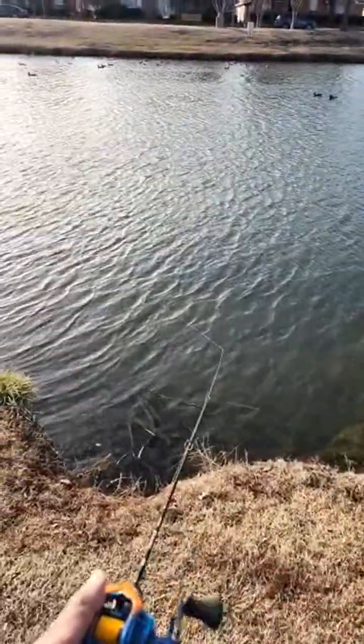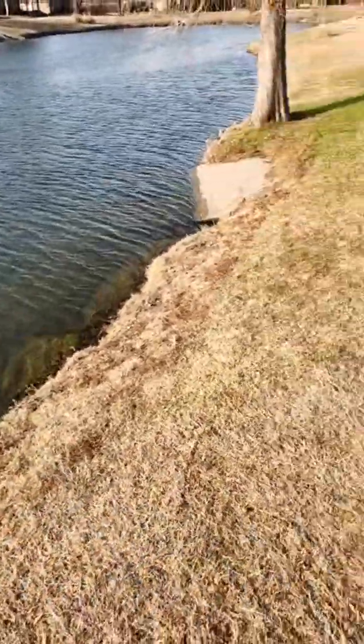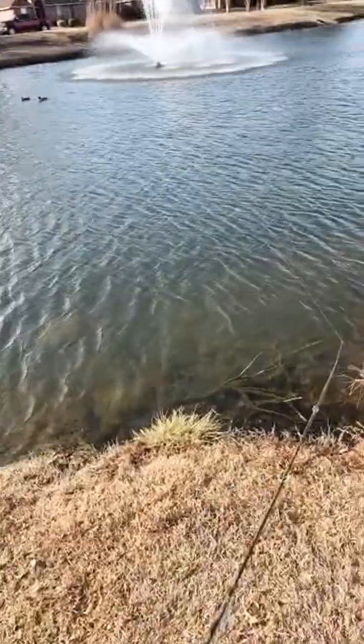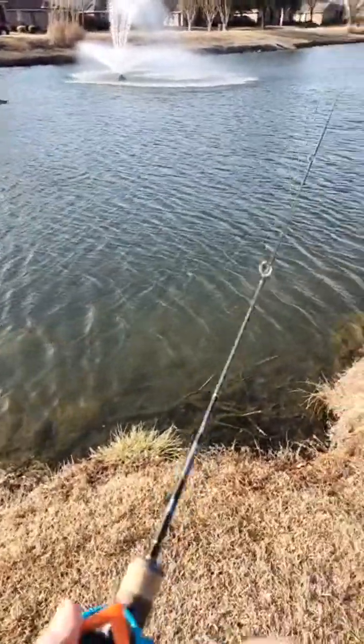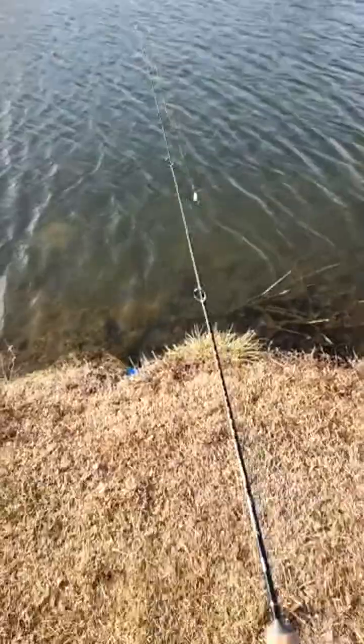I'll probably hear more wind as I'm walking into the wind now. Let's cast out a little bit further. Okay, let me do a little slow retrieve. Oh, there's a hit, there's a hit. Oh, he threw it, he threw it. Ah, man. All right, let's see.